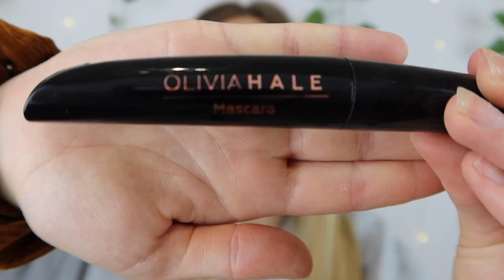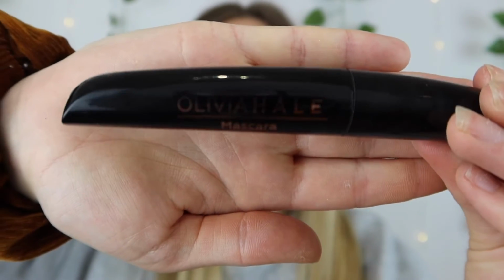And then the final step that I'm going to be taking today is to do my eyelashes. I'm going to be using the Olivia Hale mascara today. This is such a gorgeous one. It's actually really nice packaging. I love the wand. I love the actual product, the consistency, the formula, everything about it.